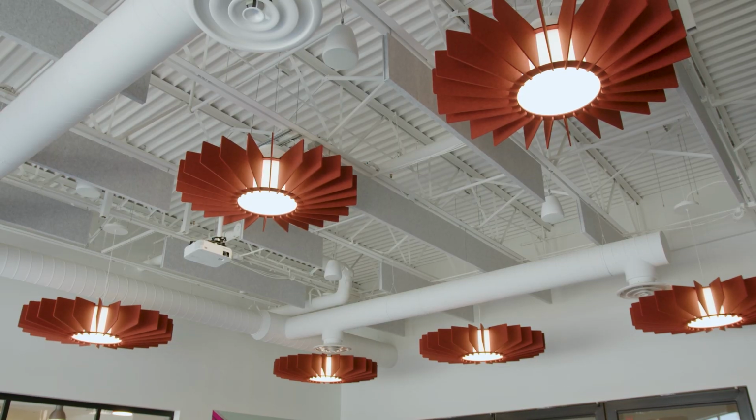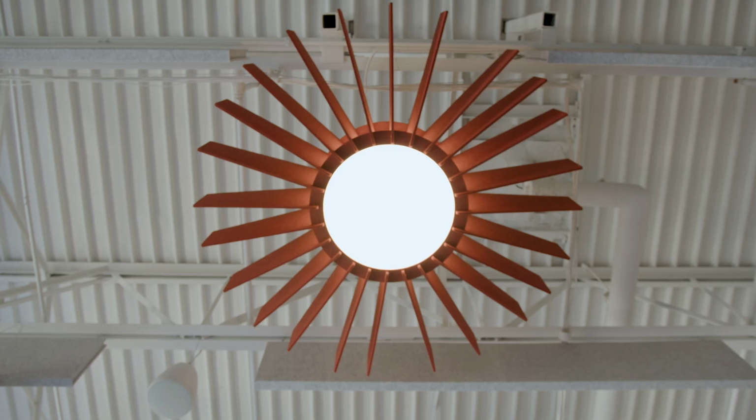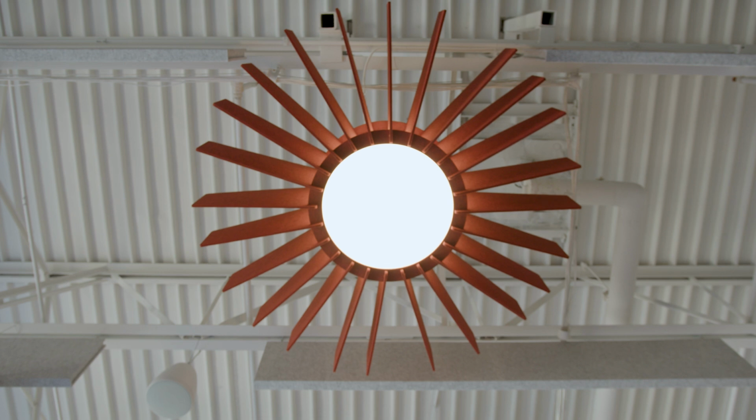There's always a little bit of delight for me, even after 20 years of being in acoustics, when I hear the change in a space like this. When I first walked into here, the change was remarkable. And it's still a surprise to me, even though I'm not supposed to be surprised by it.